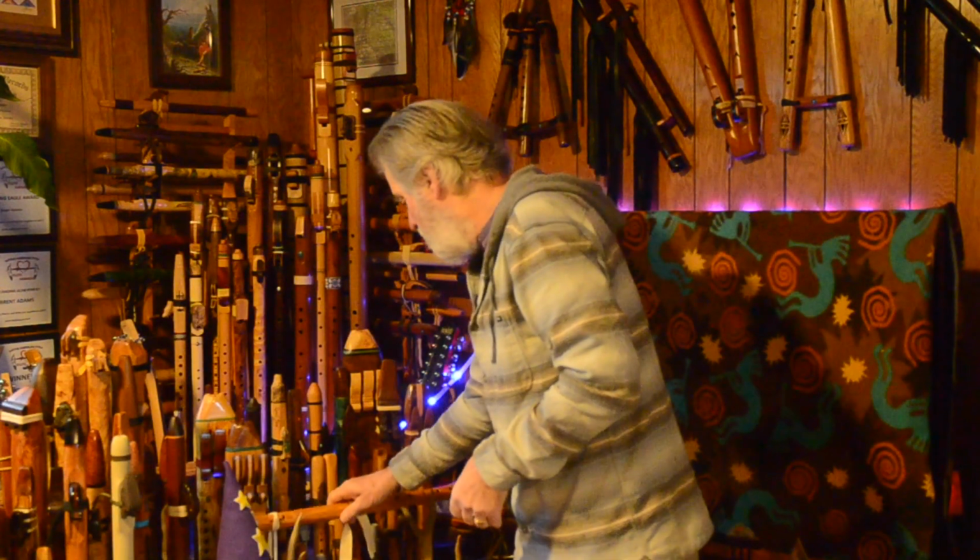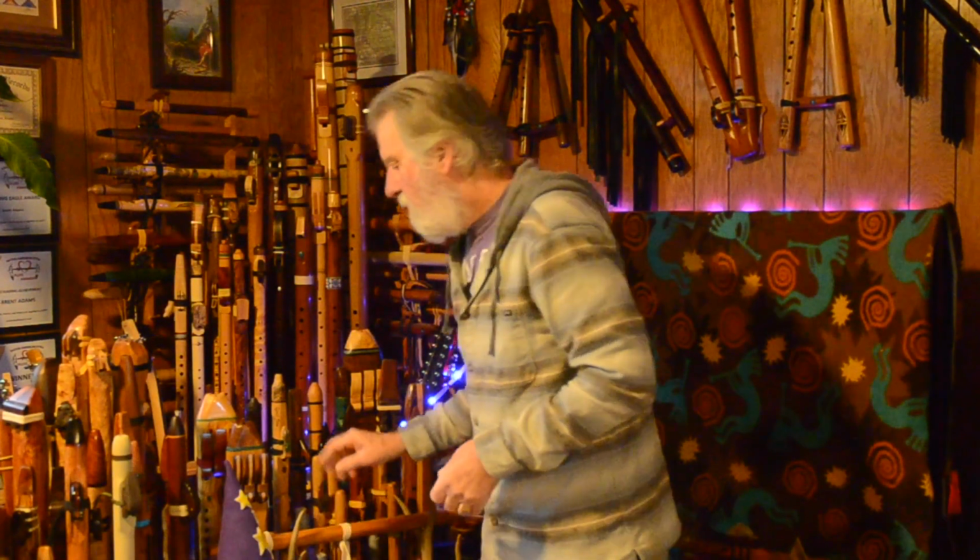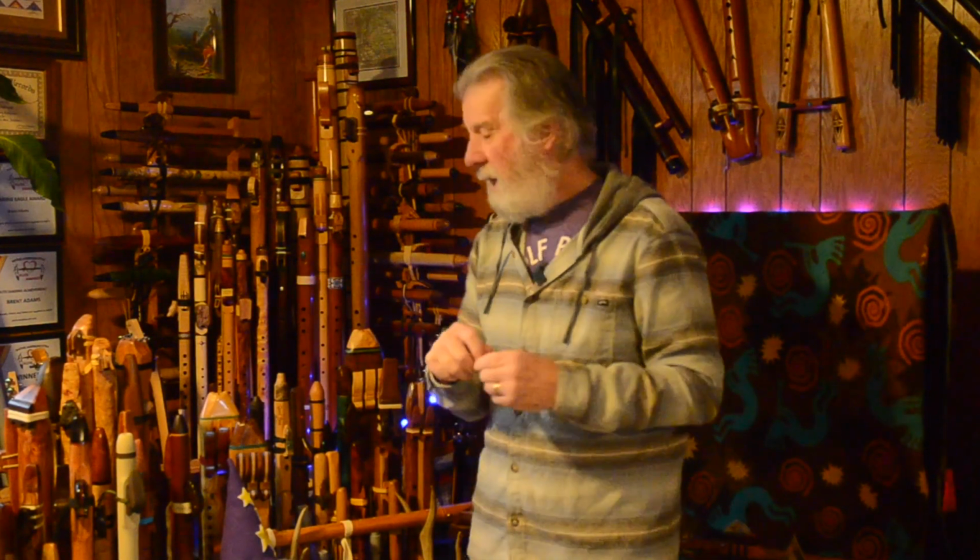It plays great, sounds great. The mouthpiece functions beautifully, being wide open to help dry out that slow air chamber. I understand that, but it's not something that I particularly like the looks of.